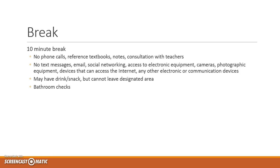Students may have a drink or a snack at this time. Students may not leave the designated area without permission. If you have an additional proctor, the bathrooms should be checked during and after the break.